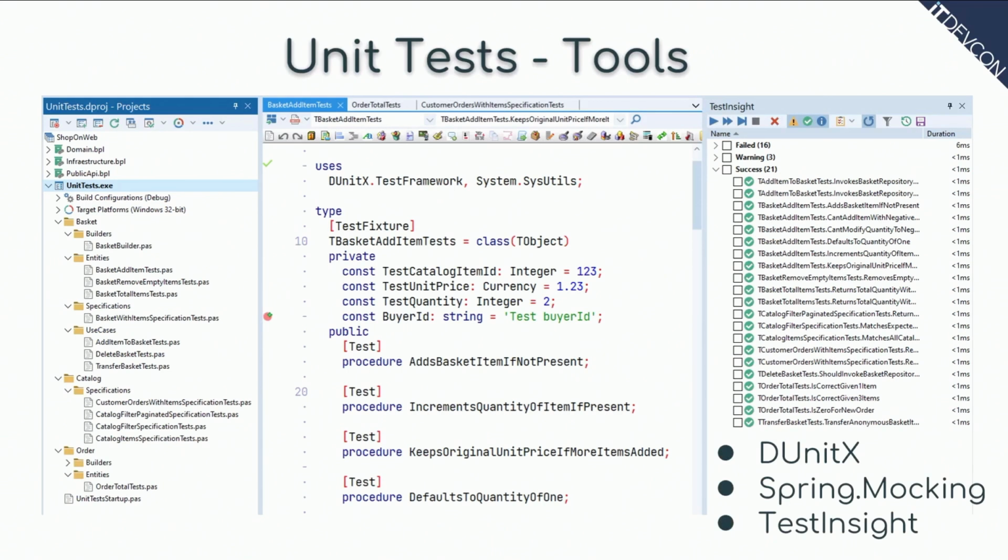It is worth mentioning the project structure, organized by features just like in the domain and API packages. All tests and helper classes like builders are grouped by feature, basket, catalog, and order, and in the subfolders by functionality: builders, entities, specifications, and use cases.